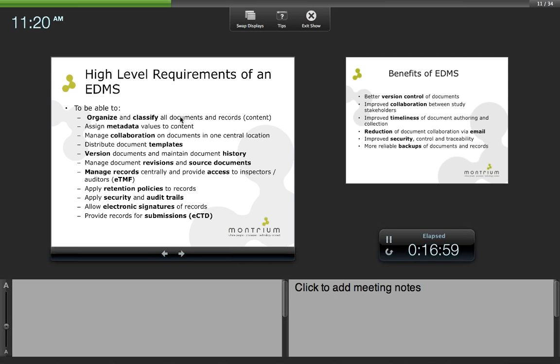We should also be able to version documents, and this should be done almost automatically with the system, with minor and major versioning, and also be able to maintain document history, so to be able to go back in time and actually see what a document looked like at a particular version. We should be able to manage document revisions and source documents. And so typically in the pharma world, we're producing PDF records, which we're using to either present to an inspector or to submit. Those PDF documents are quite often generated from Word, so Microsoft Word documents. And we need to be able to create a link between the two so that we can always go back to the source should we require a new revision of that particular document.